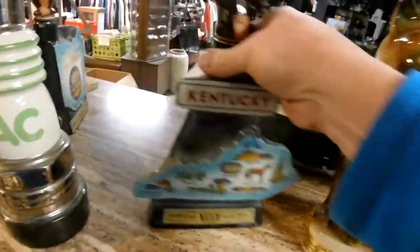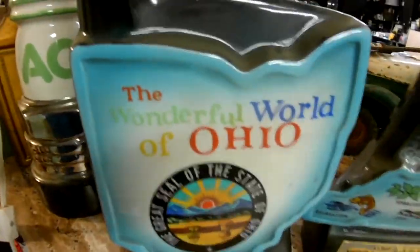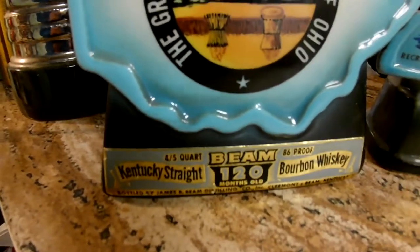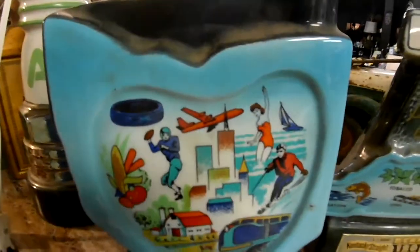Now, I got two of these from States. They would sell anything. So these Jim Beams, they did have bourbon in them. This is from the wonderful world of Ohio. There's the Great Seal, Kentucky Straight Bourbon. It's 120 months old. It sounds really old, but it's not that old. You can see the stickers here. You can see all the things you could do in Ohio.